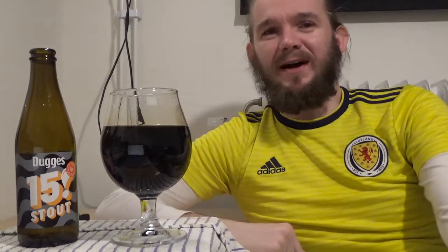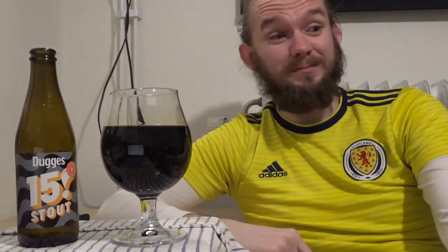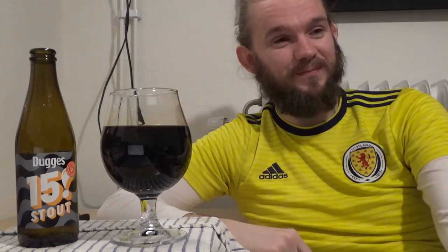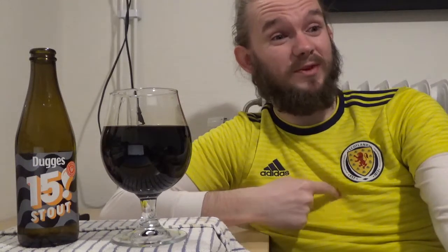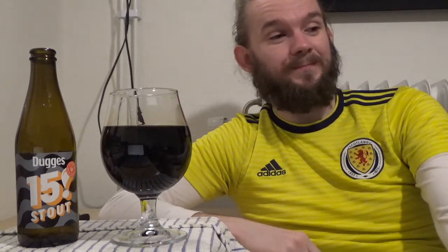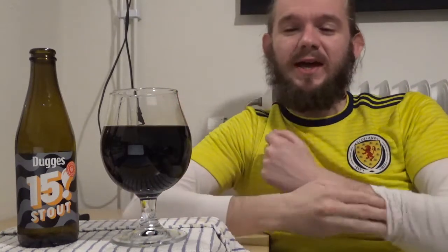Straight away I'm just going to say this is a really very nice beer, but this does take you a little bit of time to get your head around. You really do feel a good bit of alcohol warmth down here from this one. I like what they've done with it though. This beer, it is good.